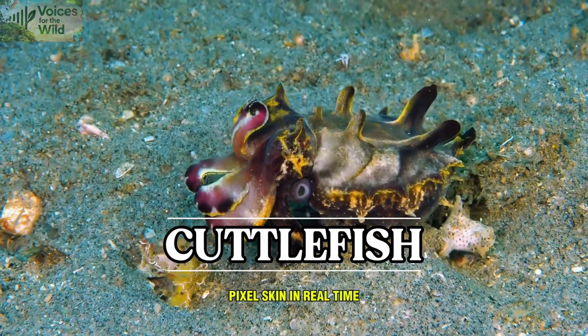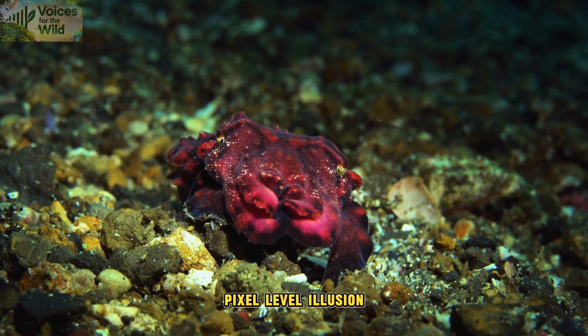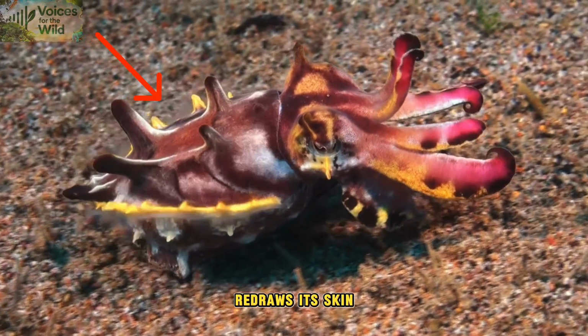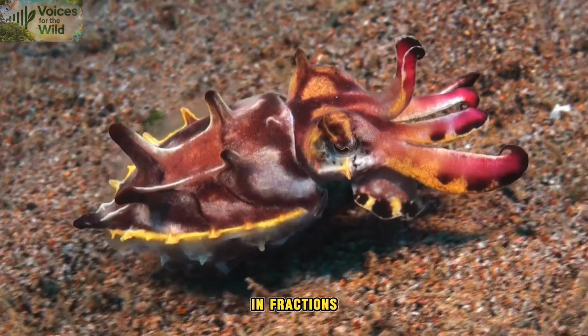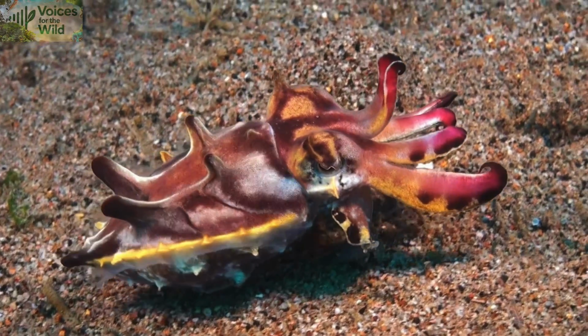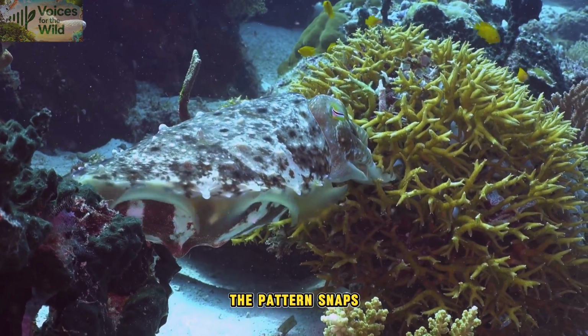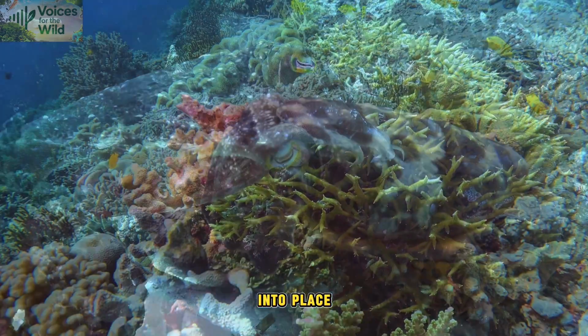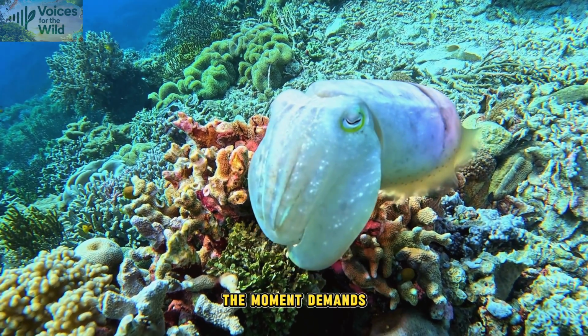Now look at the cuttlefish, a cousin of the octopus and a master of pixel-level illusion. The cuttlefish redraws its skin like a graphics processor, rendering new textures in fractions of a second. Over checkerboard, over rock, over swaying kelp, the pattern snaps into place, uniform, mottled, disruptive, whatever the moment demands.